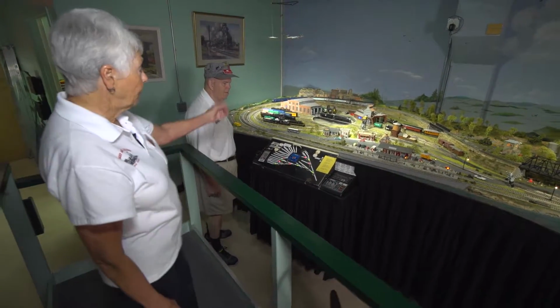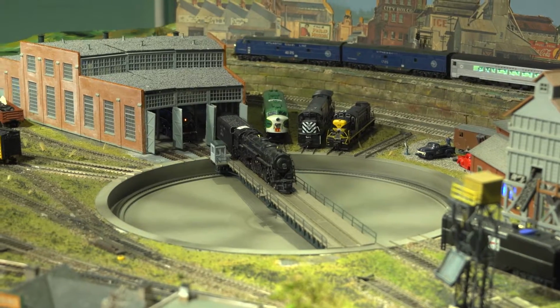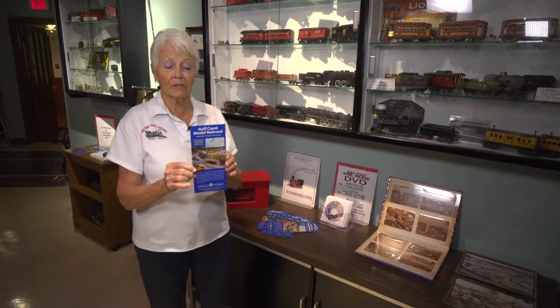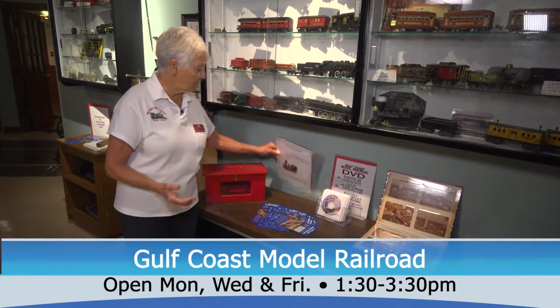Now in Pensacola, we have a brand new roundhouse for our locomotive. There's one right now on the turntable. And just when you think you've seen it all, here is a brochure about the Gulf Coast Model Railroad. And it's primarily telling you that we open November 5th. We're open Monday, Wednesday, and Friday from 1:30 to 3:30. And by the way, we do have tours. Whenever you have 10 people or more, we can set up special tours for you. So keep that in mind also. There is no charge here. It's all free. If you've enjoyed yourself, of course, we always like to have donations. It helps keep our trains running.